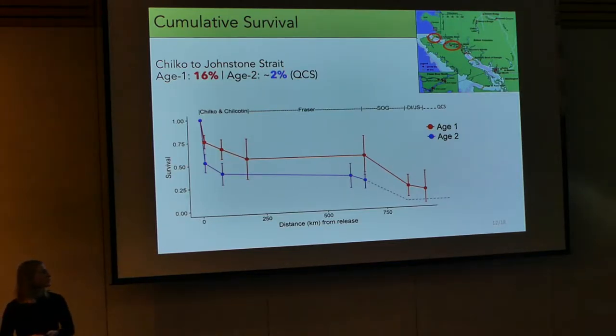The age 2 marine survival here is shown by dotted lines, because we only had 2 individuals who actually made it to the marine environment, and so it was too few to include in our model, but it's just to show you that at least 2 individuals were there.